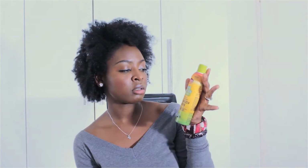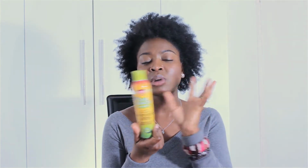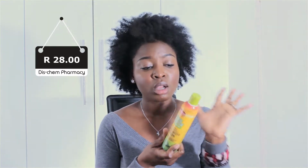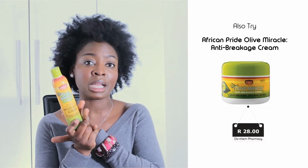So the first product that I want to talk about is Olive Miracle Anti-Breakage Formula from African Pride. Yes, African Pride. It's a moisturizer lotion. I used to use it a lot. I still reach for it sometimes, but what I like about it is that it's very nourishing, and also very affordable, really. So if you don't really have the budget for natural hair, reach for this product. I know there is also another one that comes in a pot, but those two products from this brand are really nice. So try it.